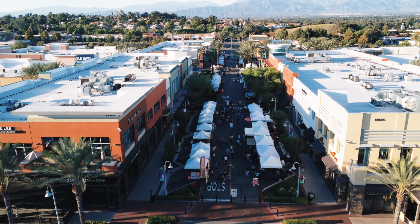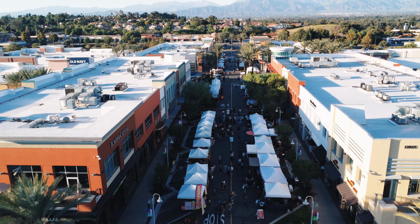of Chino Hills and grew up not too far from here. So if you don't know, our office is here at the Shops in Chino Hills. It's the biggest shopping center around. There's a lot of restaurants, a lot of shopping. Every now and then I'll walk around and I'll see something new.